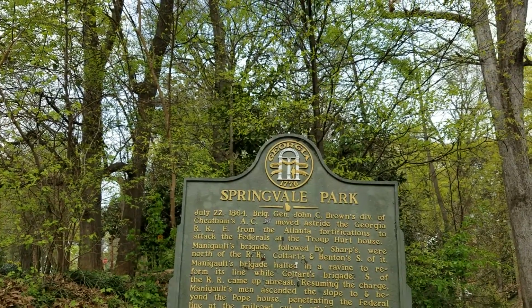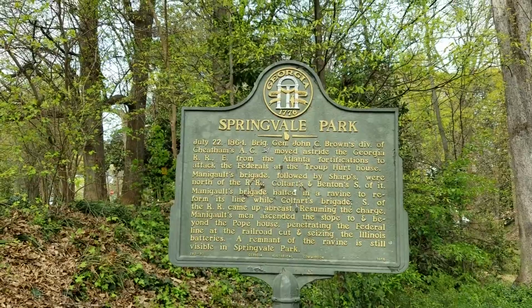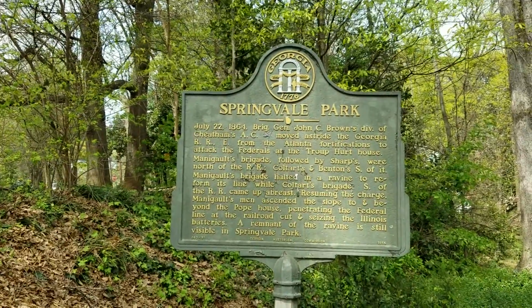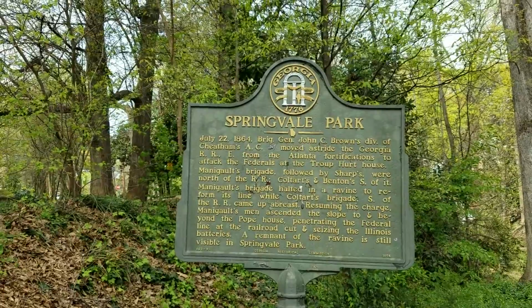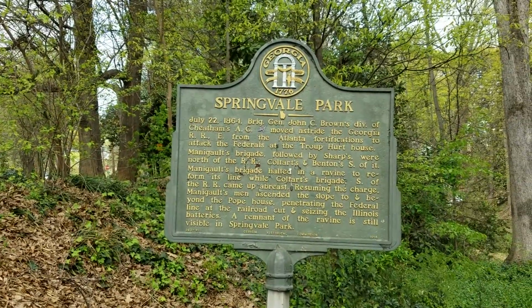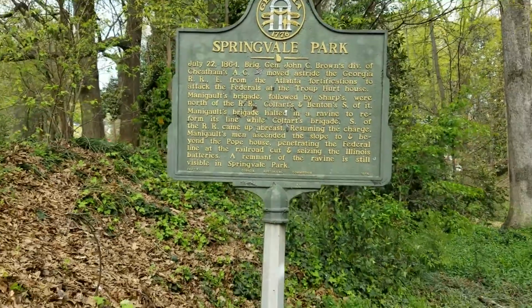Okay, so this marker right here talks about this sort of brief period where on July 22nd, the Confederate forces sort of pierced this line that the Union Army had set up, basically, which went from Copenhill all the way over here to East Atlanta. And it's just a couple blocks from here, the Hurt House that they're talking about here. So very interesting place. There's another marker right here.